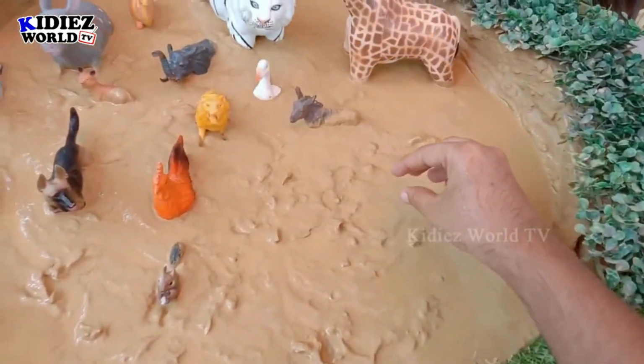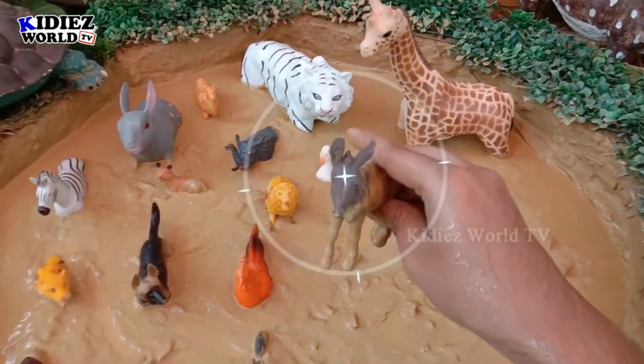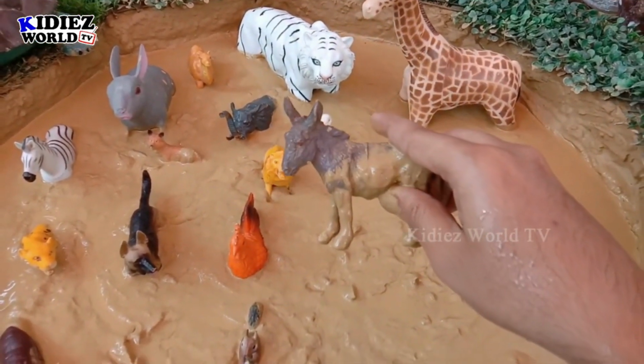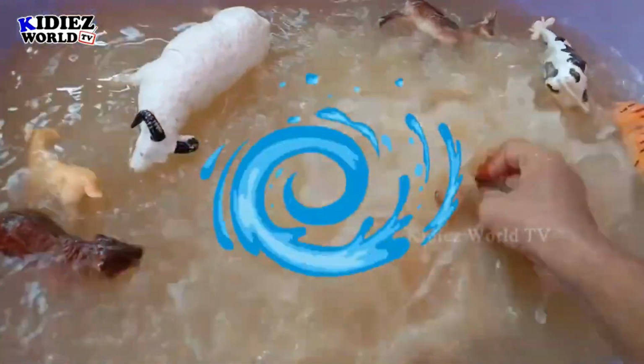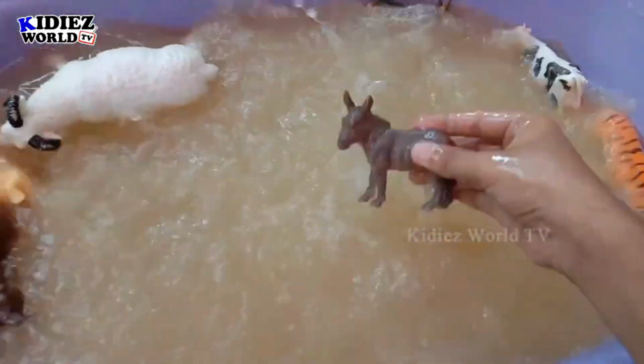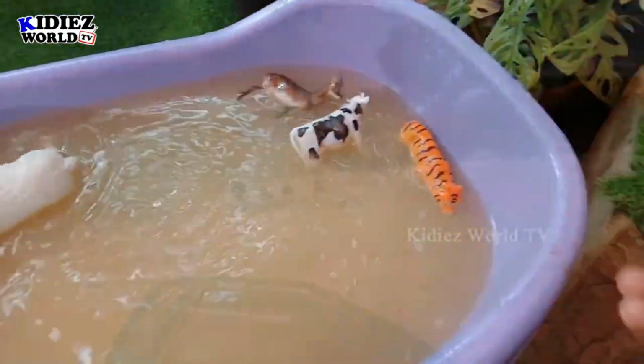Let's check out the next one. And the next one we have is donkey. Donkey is a very, very cute animal. Belongs to the farm animal category. Let's wash him. Here we go. Donkey. Wow.